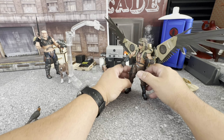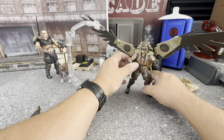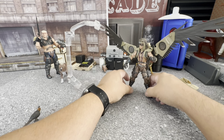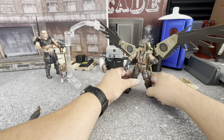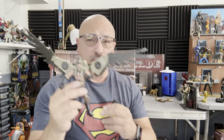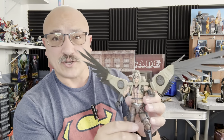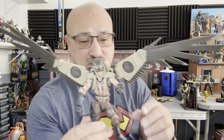And I'm going to try and stand him up. I'm probably going to regret it, and you guys are going to be regretting it too that I'm going on for this long about him. But he does stand. There you go. All right, so there you go. That is our Raptor and General Ledger. And I have to say, this figure is awesome.